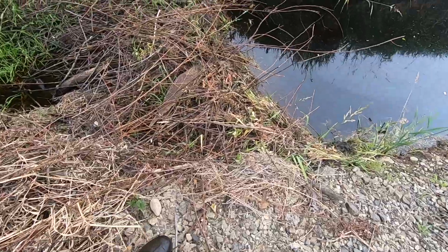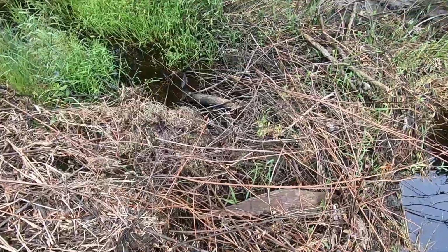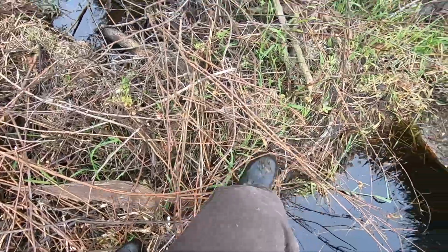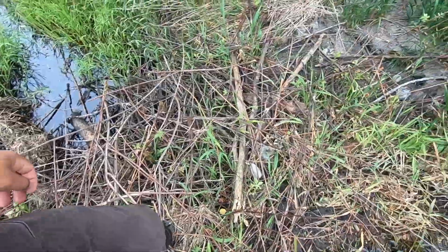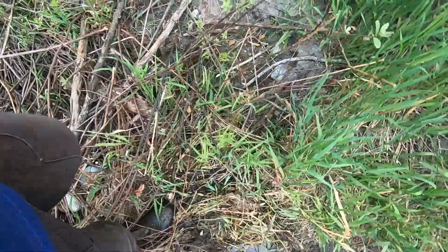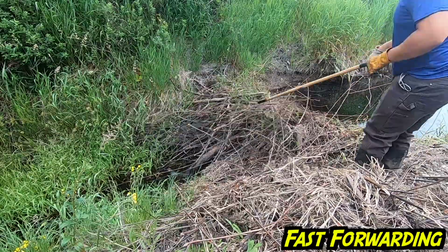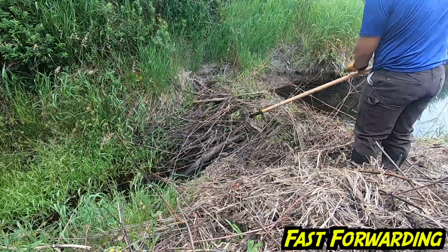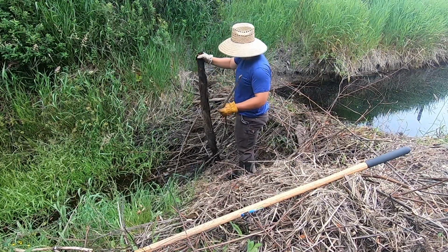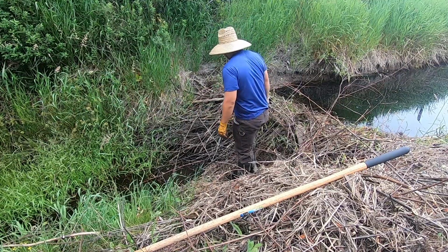So I'm gonna do a quick QA test to see the structural integrity of this dam. So that's pretty good. I weigh 250 pounds, which is like 110 kilograms. This thing's holding up pretty good, man. We're walking around here. Notice that they use kind of bigger logs like this, and they use them as braces to support the weight of the dam.